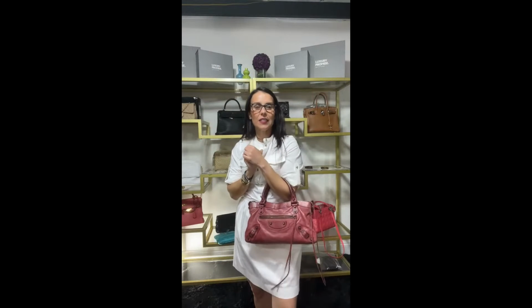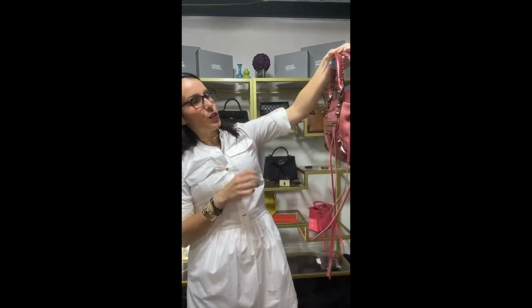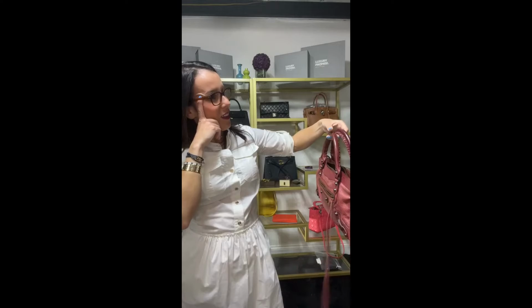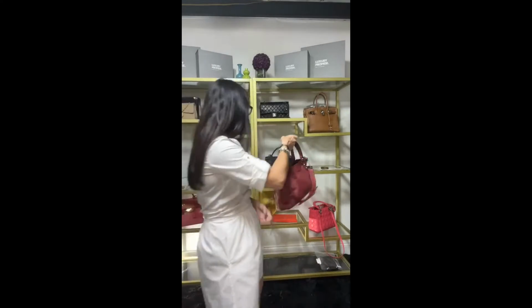It's just a fun classic bag. I love her. I love the City bag. I'll post a picture on my Insta stories. I have a book that talks about all the iconic classic handbags that people should have in their collection. This one is one of them because it is a staple for the Balenciaga house.